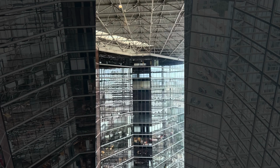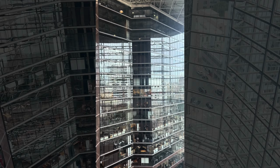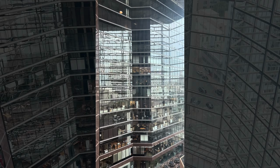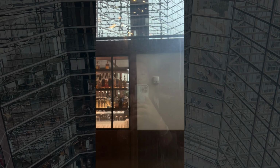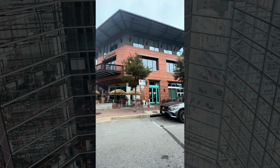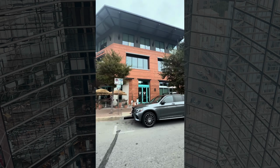On the other side of this Omni hotel are office buildings or office suites, so that's what you're seeing here as the elevator is going down. There's plenty of things to do in the lobby. There are like bars, restaurants, little shops, but you can also walk to a bunch of different restaurants, coffee shops, and convenience stores if you need them.